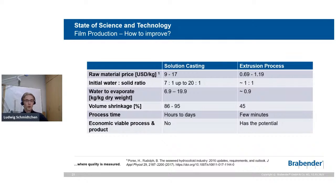And if we are looking at the process time, we can see that the extrusion process, starting with putting your dried seaweed into the extruder until you obtain your final dried product, is only a few minutes for the entire process. The solution casting process, from starting the pre-treatment and extraction of your hydrocolloids until you obtain your final dried film, will take hours or days. So in conclusion, I expect that it will not be possible to produce products based on the solution casting process on an economically viable scale. If it's possible with extrusion, we don't know yet, but at least the extrusion process has the potential to deliver economically viable products.